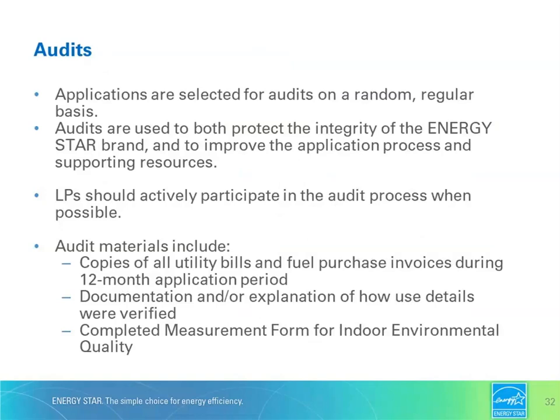Once an application has been submitted, there's always a chance that it may be selected for an audit. Audits are conducted at random throughout the year, and once an application has been selected for an audit, it cannot be approved until the audit has been completed. Audits are used to protect the integrity of the Energy Star brand, as well as to improve the application process and supporting resources. Since the audit is primarily meant to assess the LP's process and knowledge, it's recommended that the LP actively participate in the audit process.